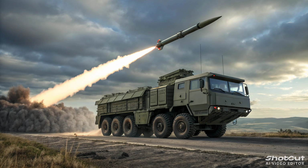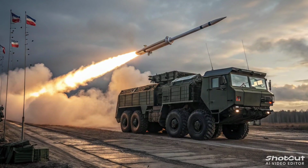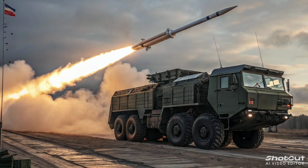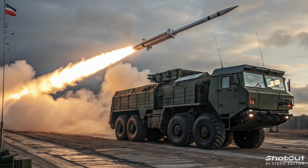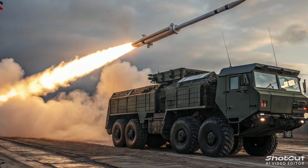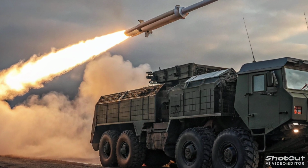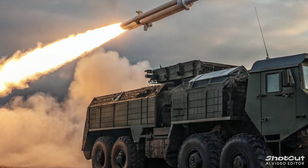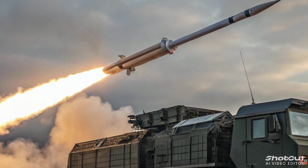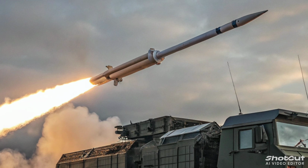One of the most impressive aspects of the Iskander system is its guidance. The missile is equipped with an inertial guidance system supplemented by GLONASS, the Russian equivalent of GPS. This ensures pinpoint accuracy with a reported circular error probable, CEP, of just 5 to 7 meters in its latest configurations. That means the missile can strike a target with a deviation no greater than the length of a sedan, which is remarkable for a ballistic missile.